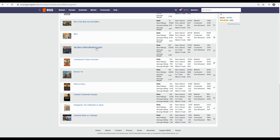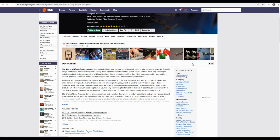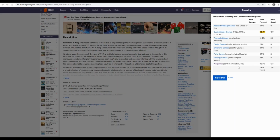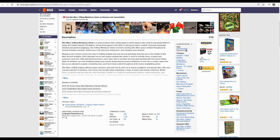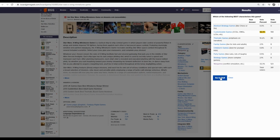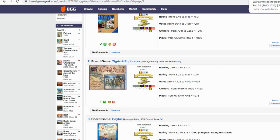You can see Star Wars X-Wing miniatures game is considered a war game by these classification polls and so forth. I'll demonstrate how this works. If I come along here, you can see 33% of people think it's a war game, 52% of people think it's a customizable game. And if it's close like this, within 20 percentage points, it'll be listed in both categories. So if you disagree with that, come along and, as I'm about to do, rank this something other than a war game, which will increase the percentage of people who voted for this and decrease the percentage of people who voted for a war game. Alright, I think I've spoken enough about that background context. So take this all with a grain of salt.